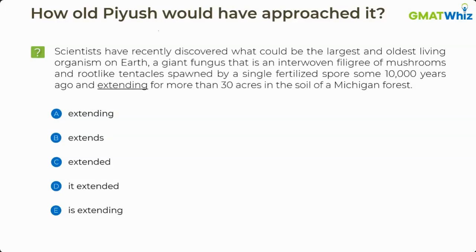Okay, so I get a rough idea that this is talking about some discovery, some fungus, some mushroom. I'm not sure. It's talking about probably a fungus. So let's read that part: a fungus that is an interwoven filigree of mushrooms and root-like tentacles spawned by a single fertilized spore some 10,000 years ago and extending. So probably spawned and extending are verbs relating to a giant fungus. Probably that's the case.